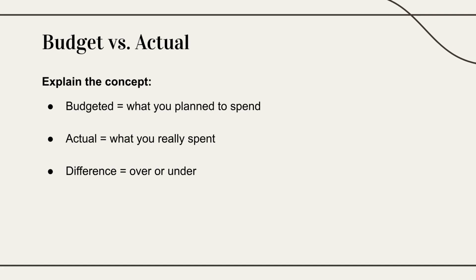The budget versus actual concept compares what you plan to spend versus what you really spend. The difference indicates whether you are over or under budget.